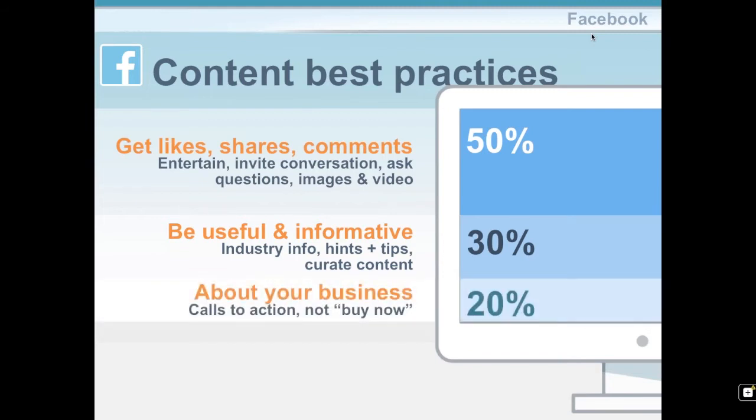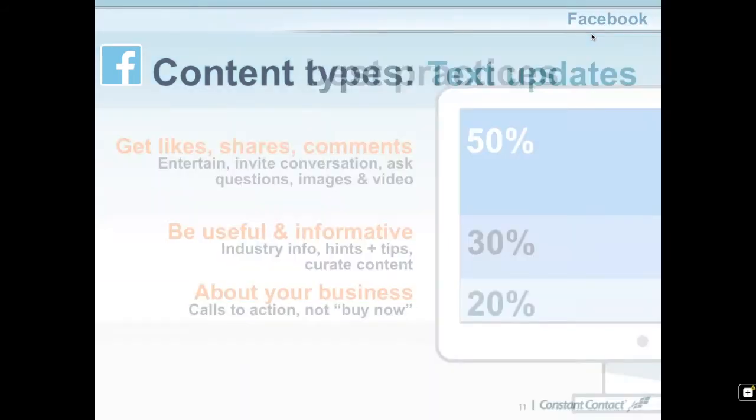And then 20% can be calls to action, and when you've done this other 80%, then people don't mind the 20%. They realize that you're a business and you might try to sell something, but make it special for Facebook people if you can, or do something along those lines if you'd like.